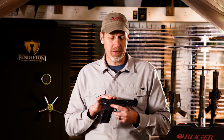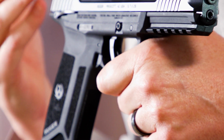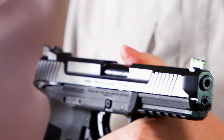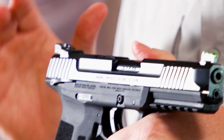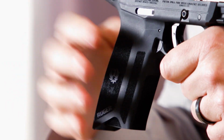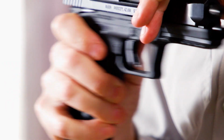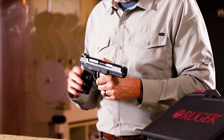Let's talk about the specs. Comes with a 4.94-inch barrel. Now, even though this looks like a big, heavy gun, it's not. 24.5 ounces with an unloaded magazine in place. That's not much at all. Looks like a striker-fired gun, does have a polymer frame, but in fact it has an internal hammer, and it's a single action only operating system with a bilateral manual safety.